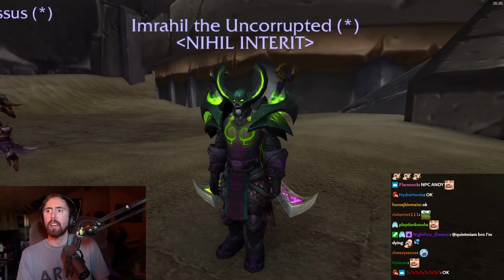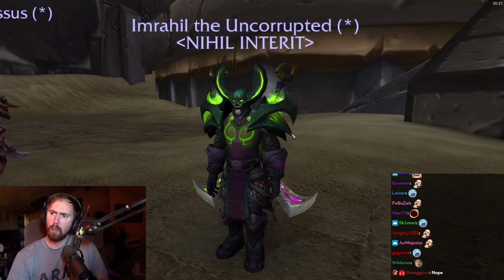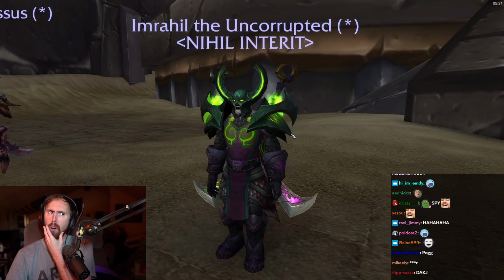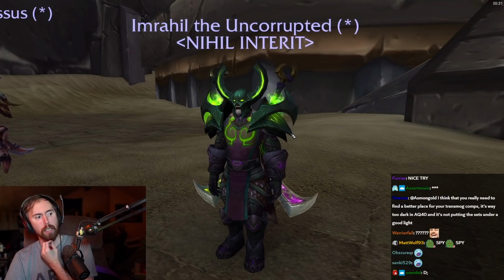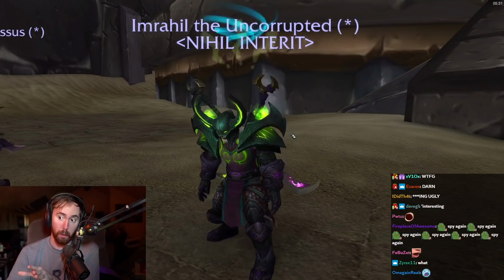Amarthil the Uncorrupted. I kind of like it. I actually kind of like this. So let's look at what's going on here, right?